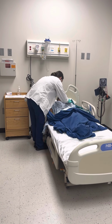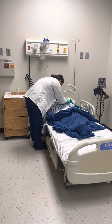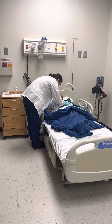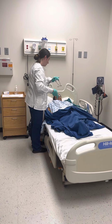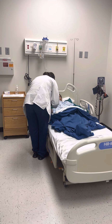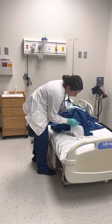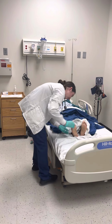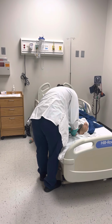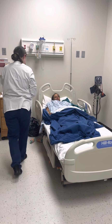Good. I hear S1 and S2. I don't hear murmurs in the cardiac system. I'm taking the radial pulse. Plus 2, normal. I forgot to do something down here. Dorsal pedal pulse, I'd say. Plus 2. Normal. Regular rate and rhythm of the heart and the pulses.